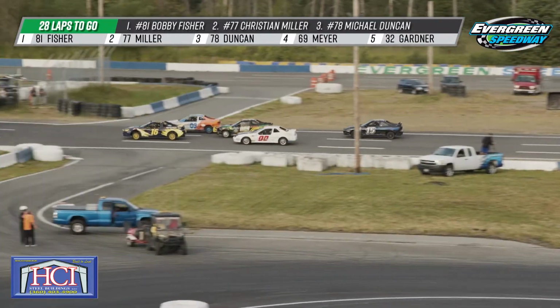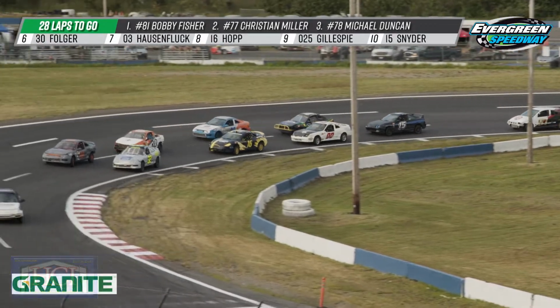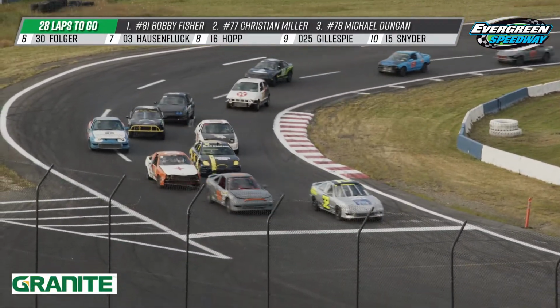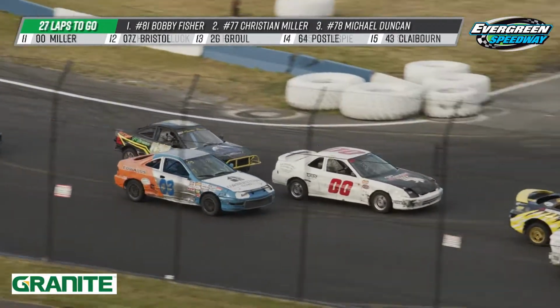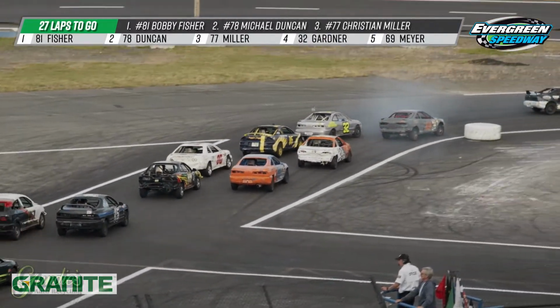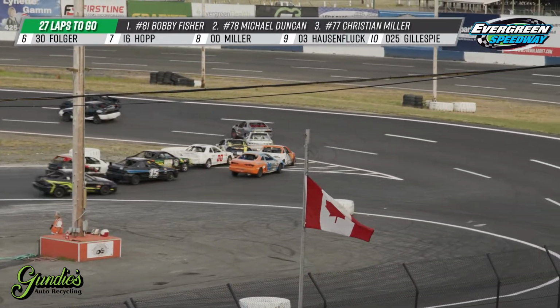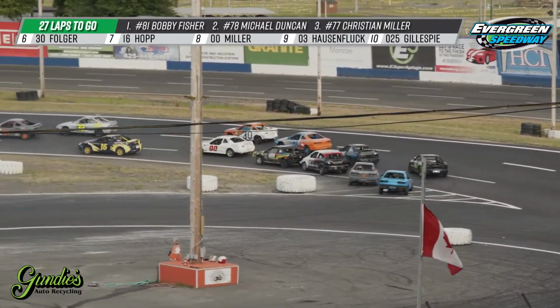As we see Dan Miller in that 00 now, working to the inside of Trent Gillespie. A couple of our faster cars here as of recent, starting back in the pack, trying to work their way forward as they look to the inside of the 03 of, not quite sure we have a name on that 03. Well, it'll be Mystery Driver X. That'll just have to do in that one.